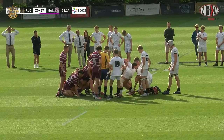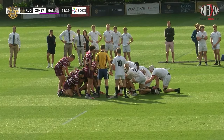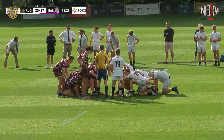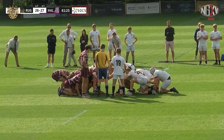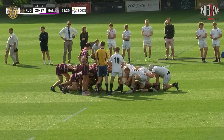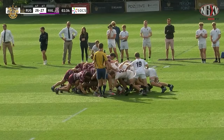As if to prove just what a lovely day it is, we've got cricket being played here on the close at the same time. A day for games of all seasons. Referee's just pointed out that it's seven minutes left to play.